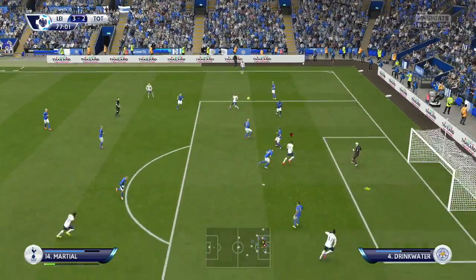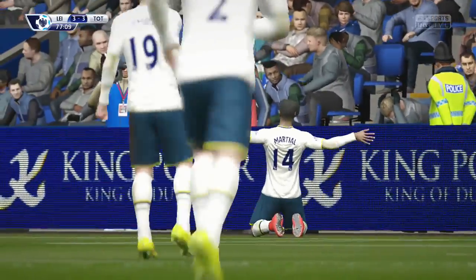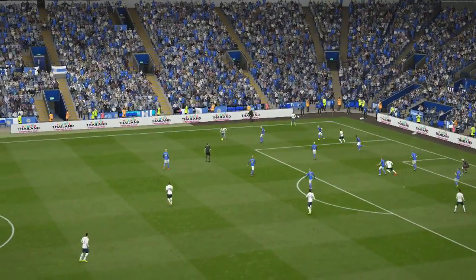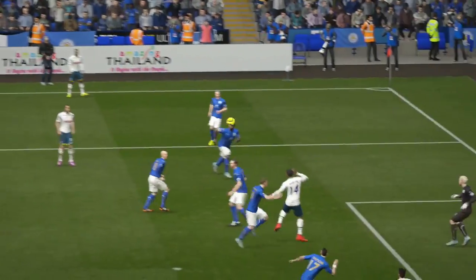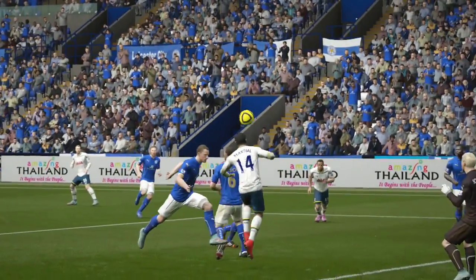But anyway, with about 15 minutes to go, we do manage to finally grab the equaliser after knocking on the door for so long. A ball comes in from the throw-in. Rose lays in Ericsson, who plays a nice little whipped ball into the box. And Anthony Marshall, again, comes off the bench and produces the goods and pulls it back to 3-3. As I said, that was with about 15 minutes to go.